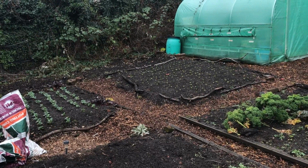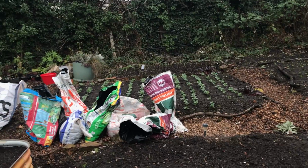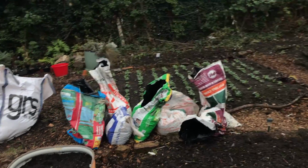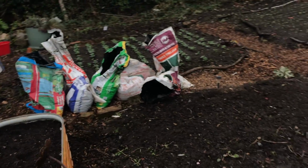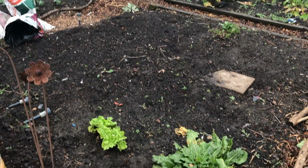The green manure in the back patch over there, that's just coming through. Getting quite established on this plot over here. And these bags are all full of manure that I'm going to put on what was my beetroot and salad bed, right here in front.